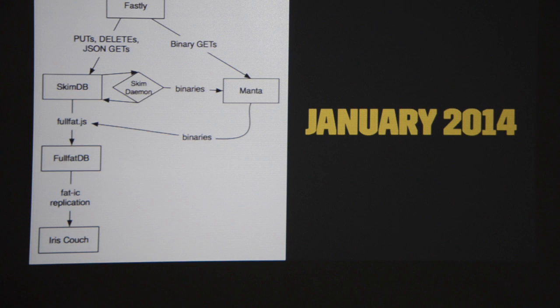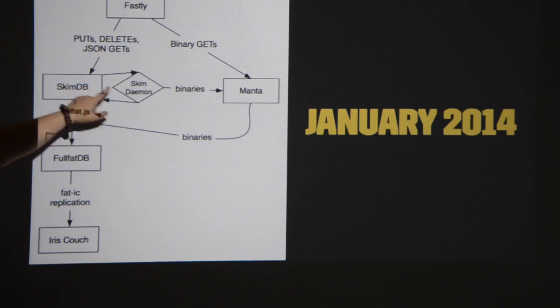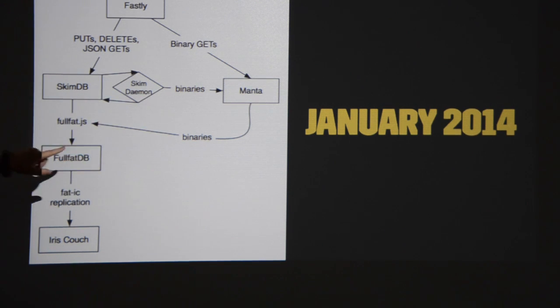And how we started getting them out is this complicated little thing. This is actually our second little node piece in the registry. It pulls the binaries out, shoves them into Manta, and then another node process pulls them out again and puts them into something called full-fat DB. This is skim milk. This is full-fat milk. Your registry with binaries and without.